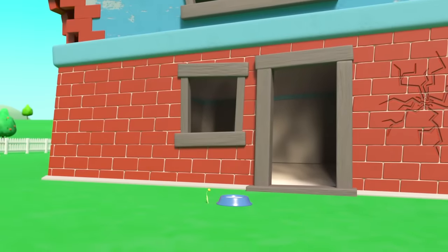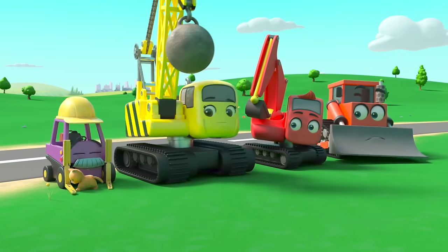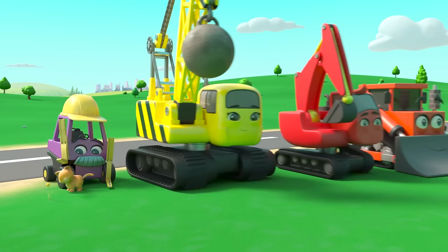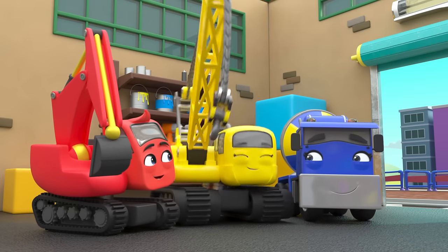Phew, Mr. Rubble saved the kitten, and just in time. That was a close one. Mr. Rubble was very brave to rescue the kitten. I think he's got over his fear of cats now. He's made a friend. It's a bright sunny day at Construction HQ. Everyone is excited to start work.